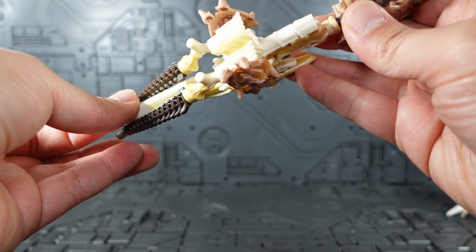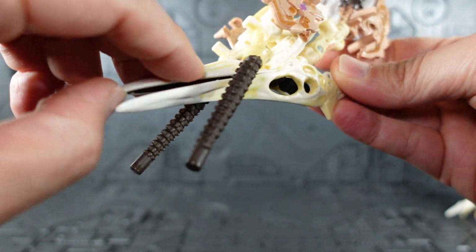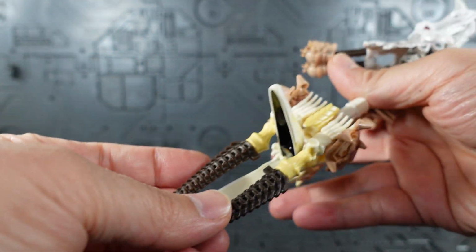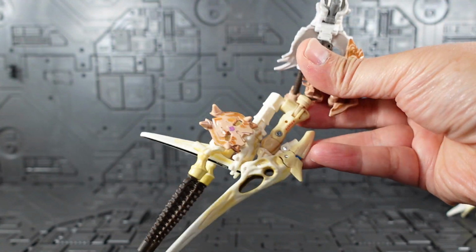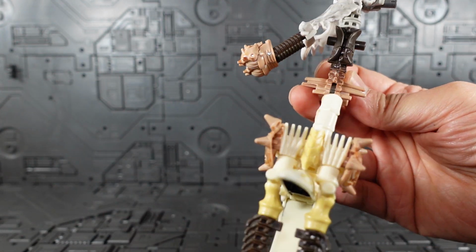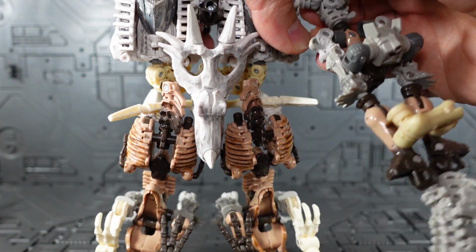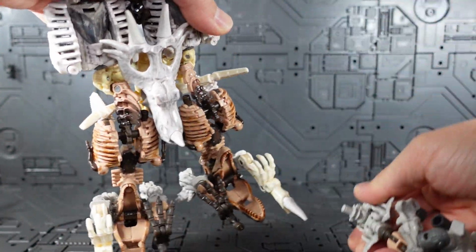I kind of like it with the mouth open. You got this cool kind of stabby weapon, and that's his right arm. His left arm.